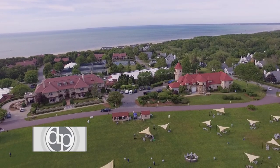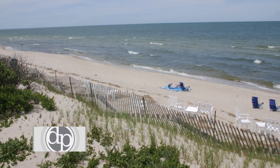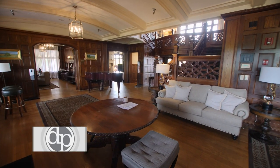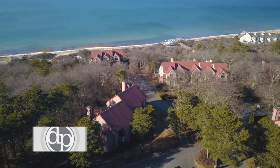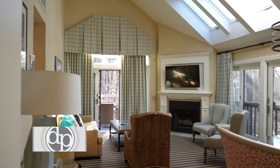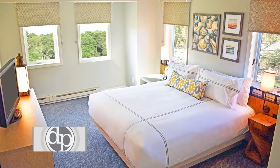Welcome to Ocean Edge Resort and Golf Club on beautiful Cape Cod. My name is Leon Bolivar and I can't wait to show you around. We are one of the biggest and most friendliest resorts on all of Cape Cod. We sit on 429 acres in the beautiful Lower Cape. We are great for families, friends, anybody who wants to get away from it all and wants a nice beach vacation. We've got the mansion side of the property where we're at right now, and then we also have the villages side. On the villages side, you've got the 1, 2, 3 bedroom units.